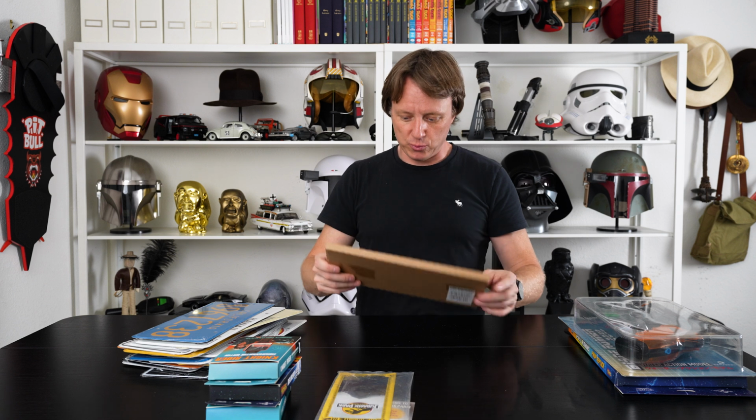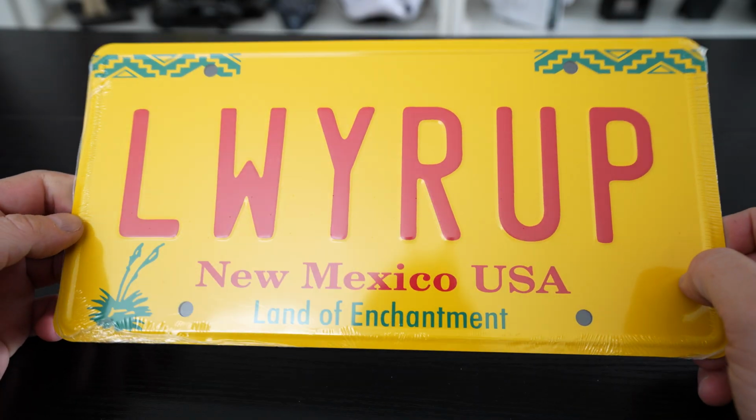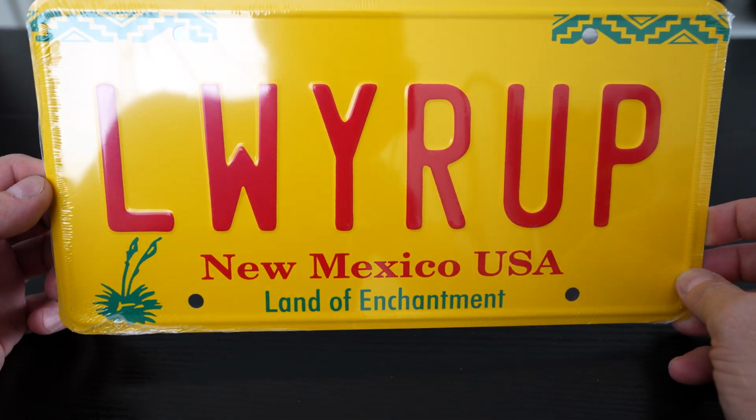And then you have this one, which I haven't even opened up, but it's the Lawyer Up from Better Call Saul and Breaking Bad. I'm not a big fan of Better Call Saul, but I love Breaking Bad, so that's why I got this one. These license plates are fairly inexpensive, and they are a lot of fun, and they're easy to display. You can hang it on the wall, stick it on a shelf, or just keep it in your car, but don't display it. Don't do that, but yeah.